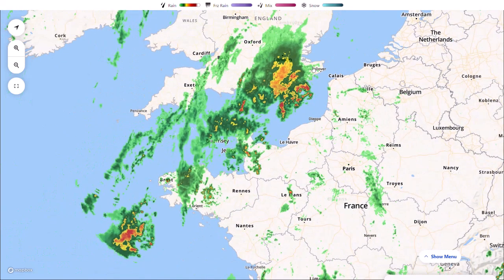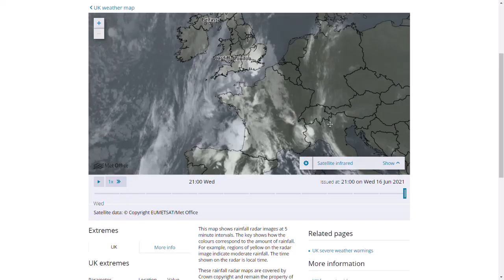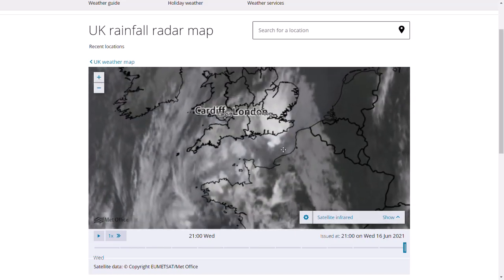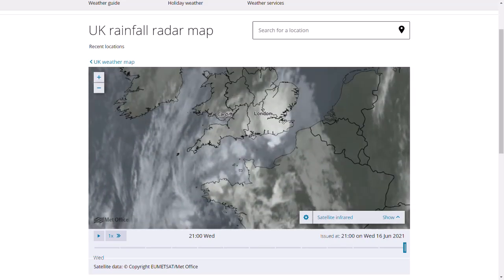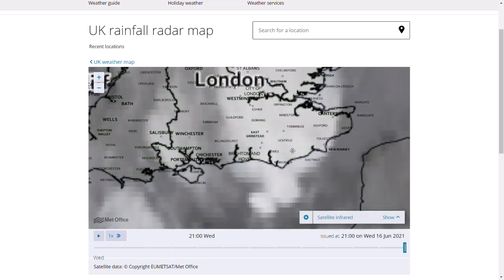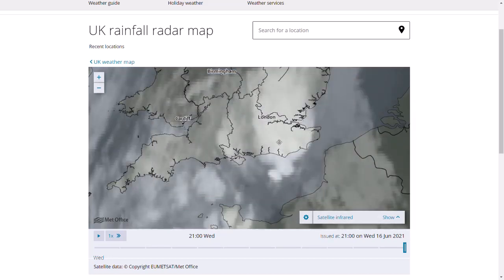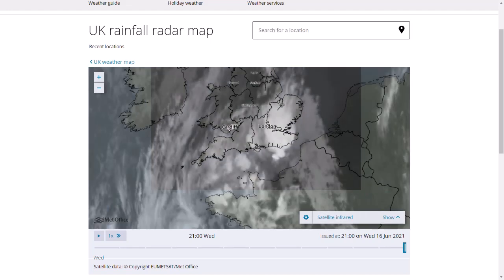So if we have a look at the latest infrared satellite, this is used to see cloud tops, which are indicative of thunderstorms. So you can see right here this very thick, opaque white. And this is higher cloud tops, so those cumulonimbus clouds reaching the stratosphere, forming those anvil clouds, and that's where we're likely to see the heaviest thunderstorms.